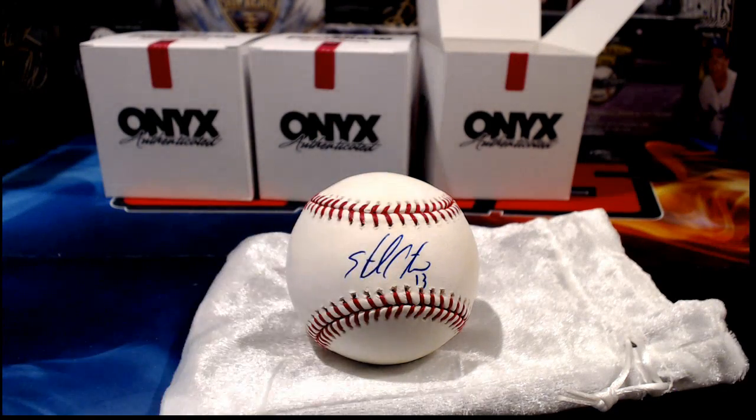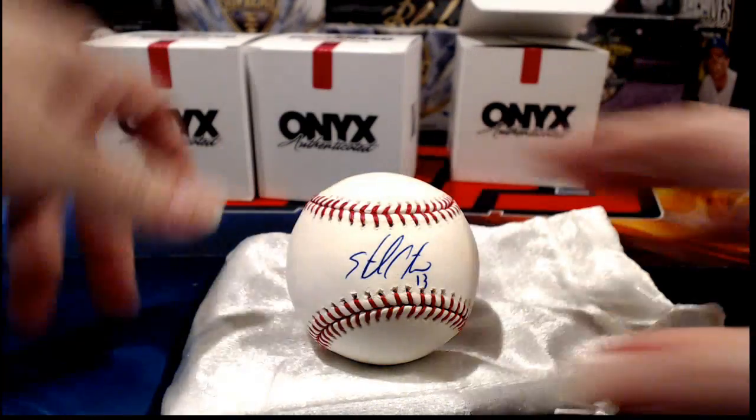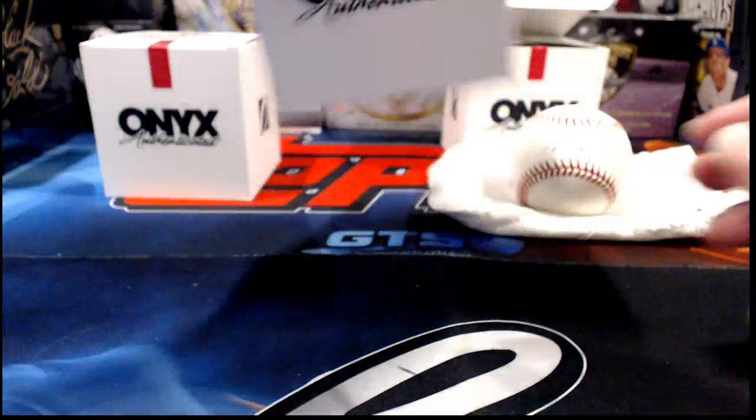So I'm going to do two things as we go along here, guys. Hang on one second. This is number 13, right? Yeah, so this is number 13. I'm just going to label the top of this box as we go. So that way I don't have to do it later, and everything's all locked and loaded as we go along.